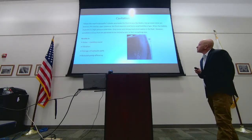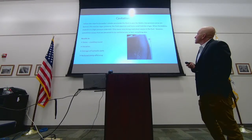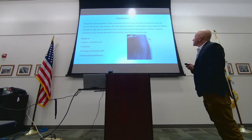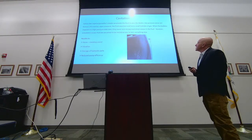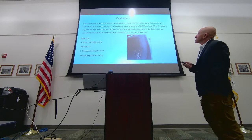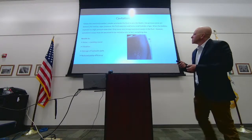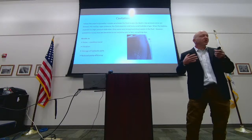Here we go, cavitation. When the impeller or propeller blades or vanes accelerate the fluid to pass the blades, low pressure areas are formed. If it reaches vapor pressure, the fluid vaporizes and forms small gas bubbles. When the bubbles implode in high pressure areas later, they cause a very strong local shock wave. However, sometimes things that you think are cavitation aren't. We talked about that a little bit earlier. It depends on the install, the size of the pump, and the type of material used.